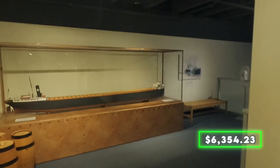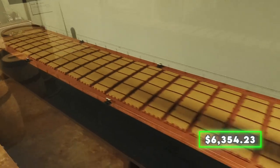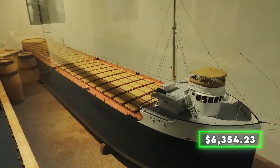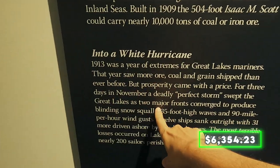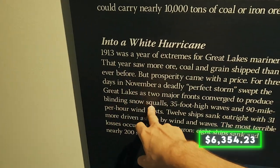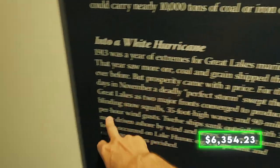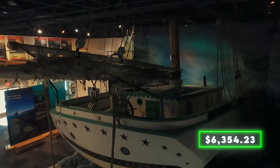I don't know, but that is a giant ship. Look at this thing, it's a freighter. Good God. It keeps going, it's huge. 525 foot. A perfect storm swept the Great Lakes as two major fronts converged to produce blinding snow squalls, 35-foot high waves, and 90-mile-per-hour wind gusts. That is crazy. Now I understand a white hurricane.